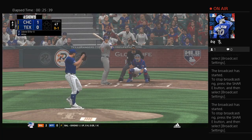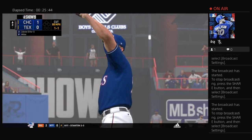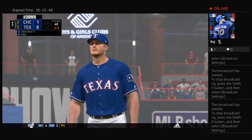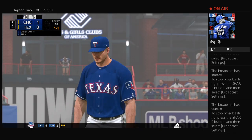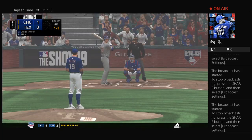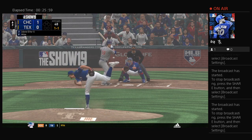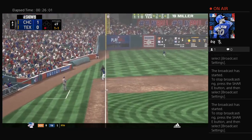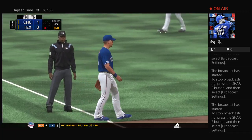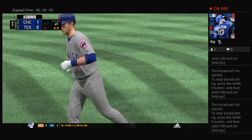The windup and the 0-1. And this misses the outside corner, so it's knotted up at 1-1. The 1-1 home. Pops this one up. Cabrera over to his right, makes the play, one away. Now batting, the left fielder, Billy Williams.